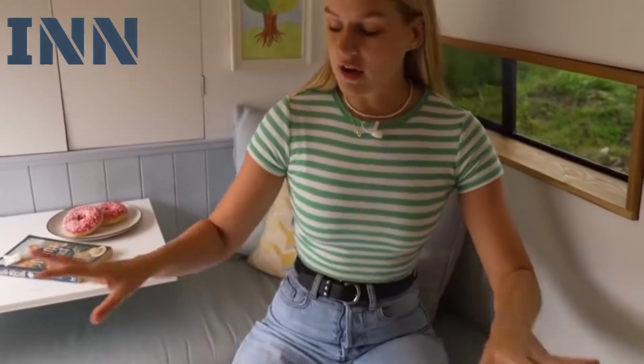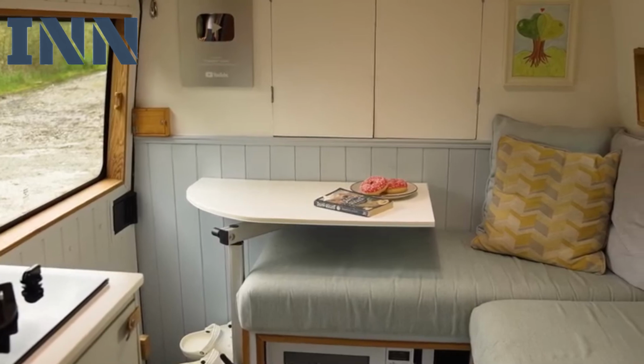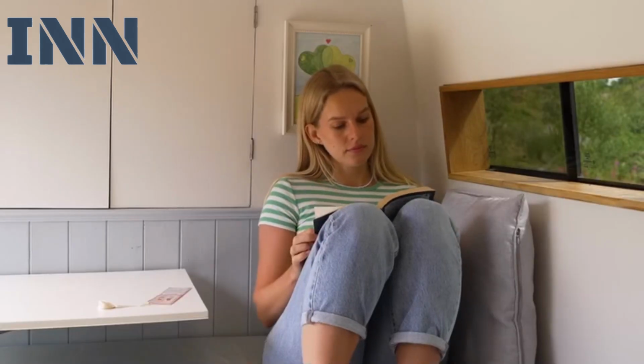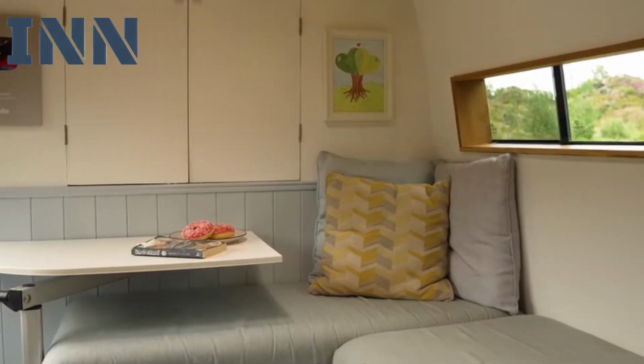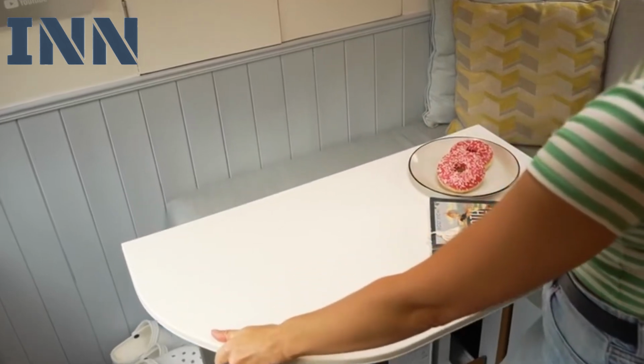One of our favorite parts of this van is probably this lovely sofa unit. One of the major selling points was that we had a bed that we didn't have to turn into a sofa. The bed is always a bed and the sofa is always a sofa. So this is technically our dining room, living room, everything chilling room.